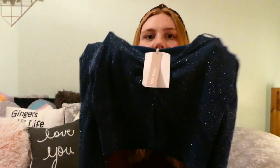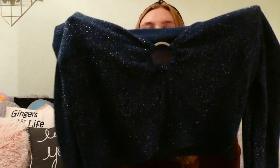The only thing I didn't realise when I bought it, it's got a ring detail on the front. There we go. It's got a ring on the front. Really, really pretty. But I actually didn't realise when I bought it that it's split at the front as well. I thought it was all together and then the ring there, but it's still flattering. I thought this with a nice pair of leather leggings and some nice heels would be very festive if you're just going for a sparkly top, kind of dressed down festive.